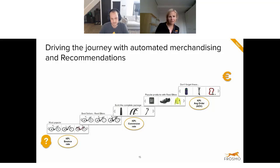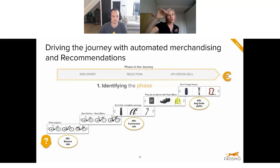When we think of the customer journey, if you please click once, we see the basic phases of a customer journey buying something. You have your discovery, your selection, and your upsell. When I enter a site that is selling bicycles, the first thing Frosmo would show are the most popular items from different categories, because Frosmo doesn't know what I'm interested in. James, make one click.